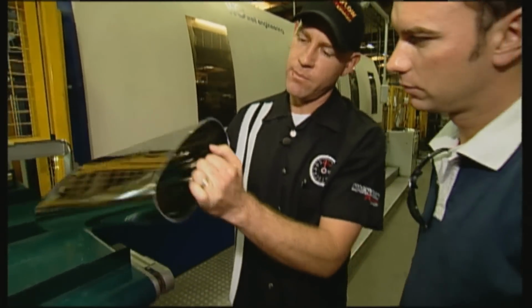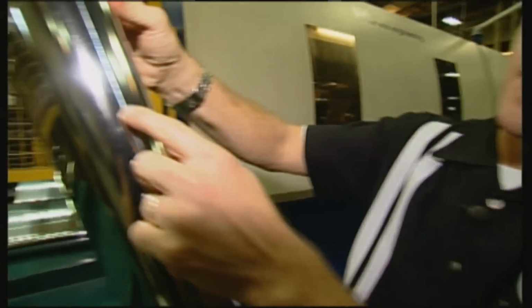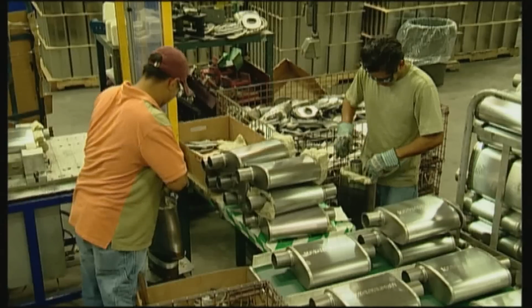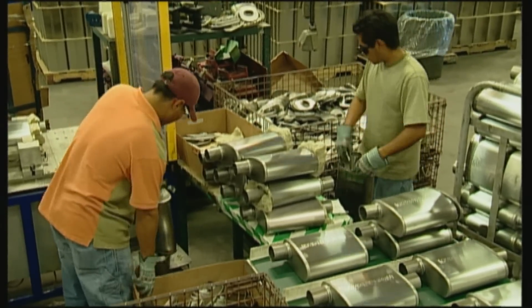There's our muffler. Very consistent, very nice, clean weld. Now the interior is put into the pipe, absorber pipes and damping wool. Now we use a material that's very different from fiberglass. It's not fiberglass packing. It's a material called rock wool.